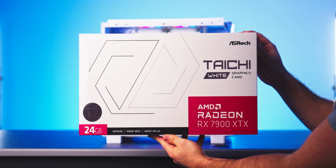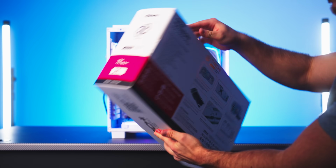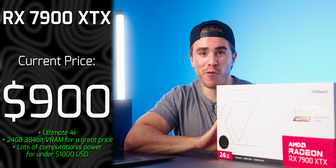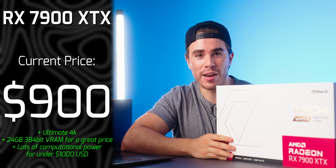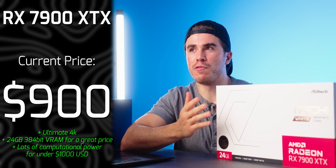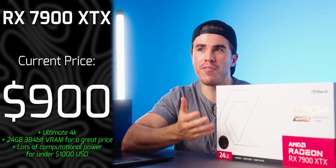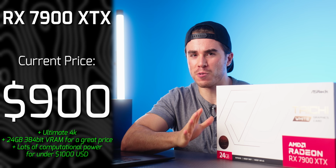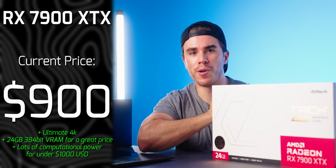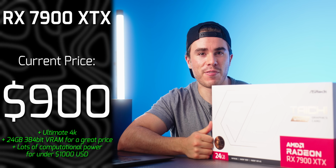And I like to think in this price bracket, if you aren't looking at a 4080 Super, you're probably looking at the 7900 XTX for, I think now $900, which is really good. And the raw performance in this is definitely substantial over a 4080 Super, whereas between the 4070 Ti Super and 7900 XT, that was a fair bit closer, but between this and the 4080 Super, the 7900 XTX does have a noticeable bump.